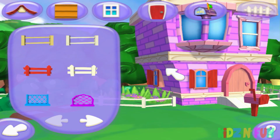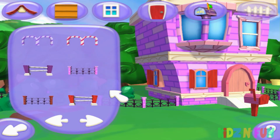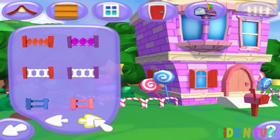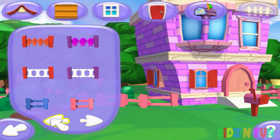There are lots of fences to choose from. Pick your favorite. Click here. Click here to go back outside.